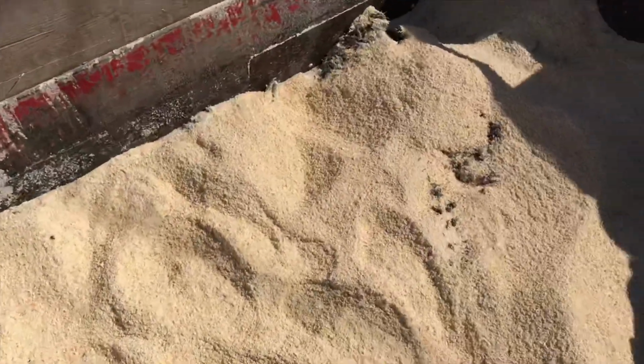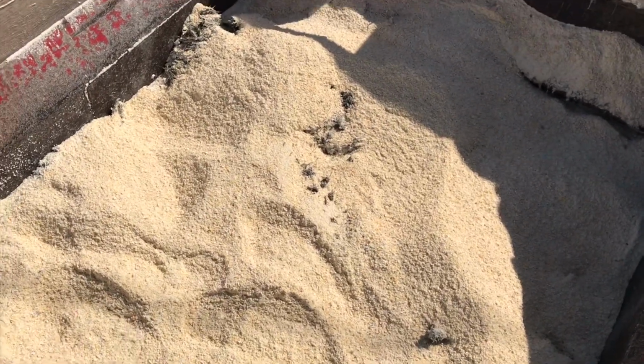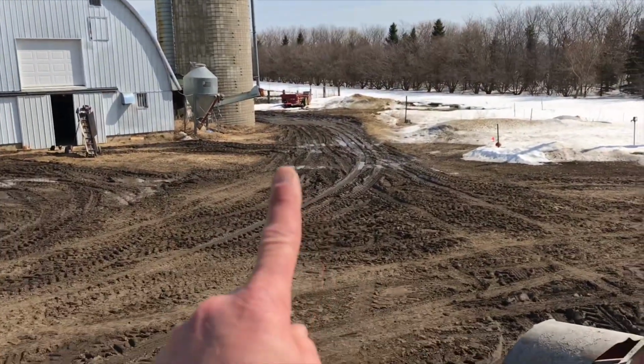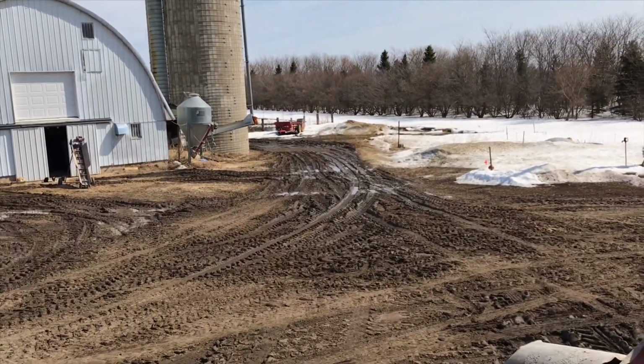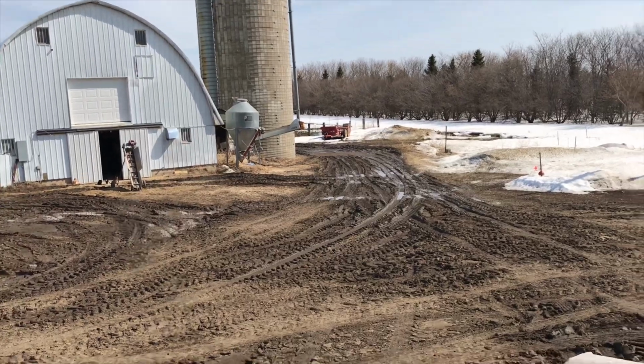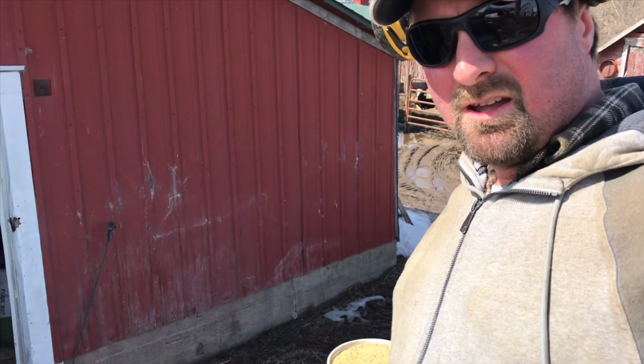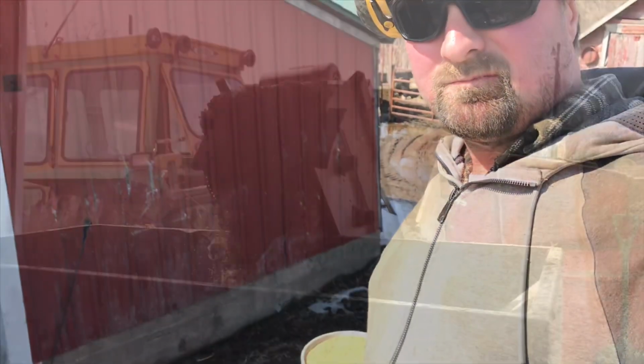And then we got 528 pounds of ground feed, 2,800 pounds of haylage, and then we got to put on another about 1,300 pounds of corn silage. Then we'll have it ready to go. We'll feed the cows.